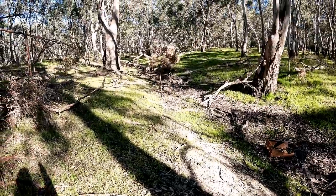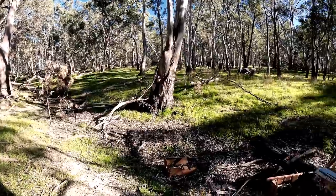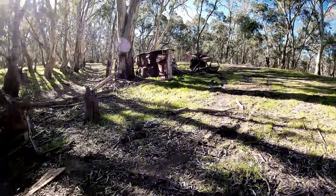Got more junk down there. I just had a quick walk. There's no other cars, just old drums and fences and assorted rubbish that the parks mob don't seem to want to clean up.